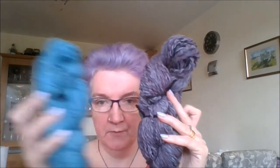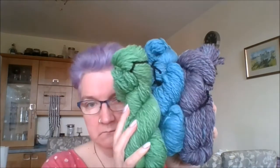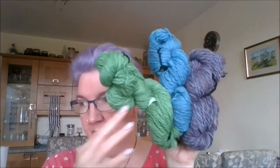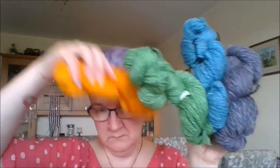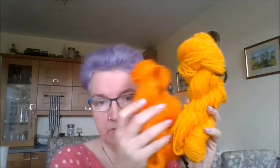And then I have actually spun all of that, and it is all spun and plied. So let's start with the purple, and then the blue, and then the green, and then the yellow, and then the orange, and then the red.